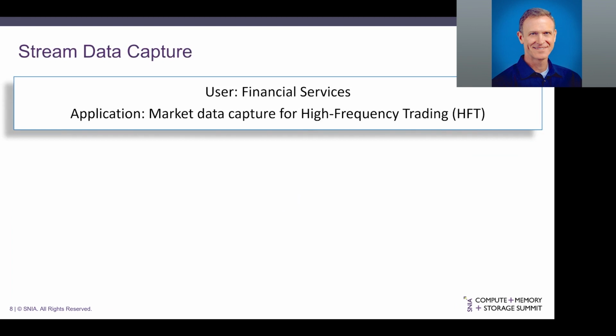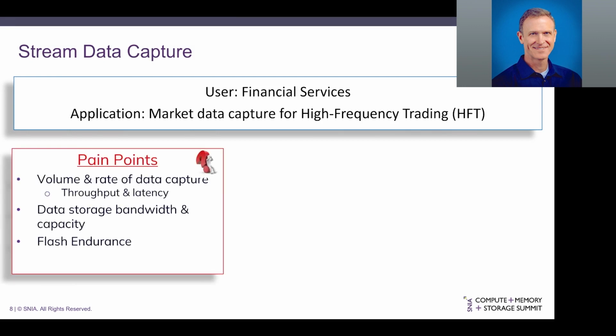The third example here is a streaming data capture. We have a financial services company that's capturing market data for high-frequency trading. They ran into significant problems with their current infrastructure with being able to have enough write bandwidth to capture all that data at the latencies that they require. And just with that high throughput of writes, it was also causing challenges around the endurance of the flash, where the flash could wear out in advance of the server replacement cycle.